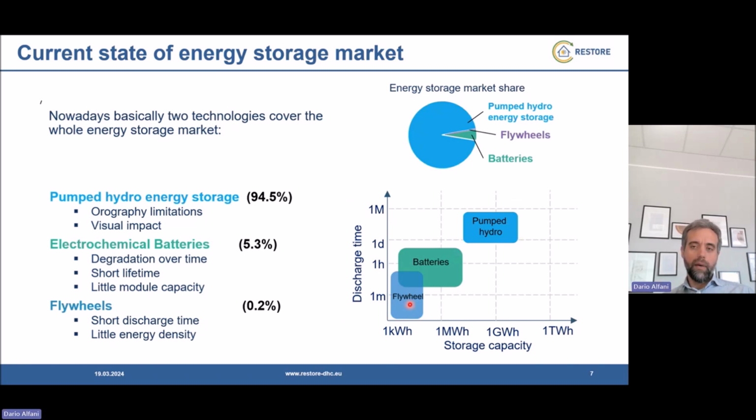The perception is that batteries are super important in energy storage, but actually 94.5% of the energy storage in the world is based on pumped hydro. However, pumped hydro has reached its limit in many countries because of the need for specific orography of the soil, and also the problems related sometimes to visual impact and impact on ecosystems.